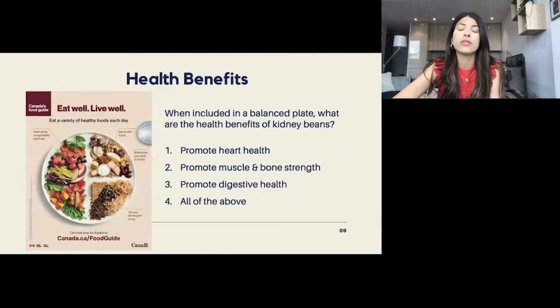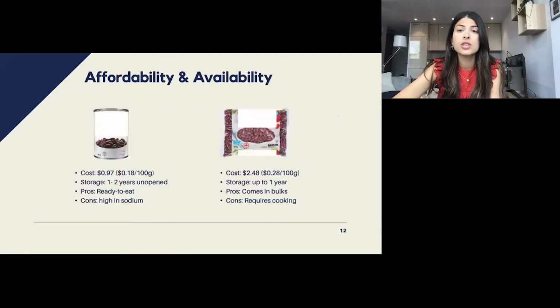Now, due to all of these nutrients, when kidney beans are included in a balanced plate, what are the health benefits of kidney beans? It's actually all of the above. They're really important to promote heart health, muscle and bone strength, as well as digestive health. So kidney beans can pretty much be found in any grocery store, either canned or dried.